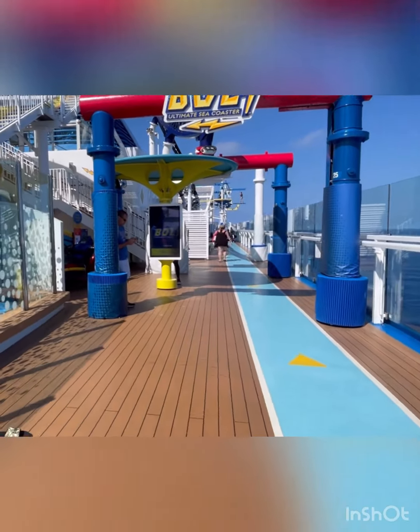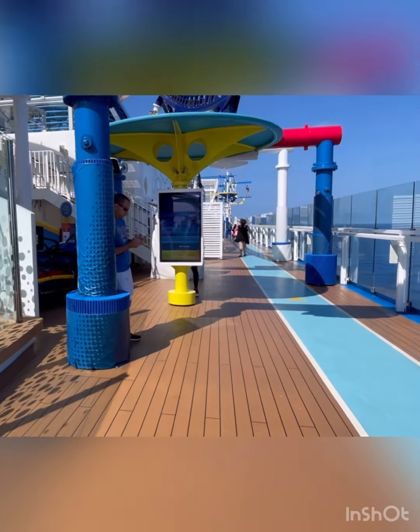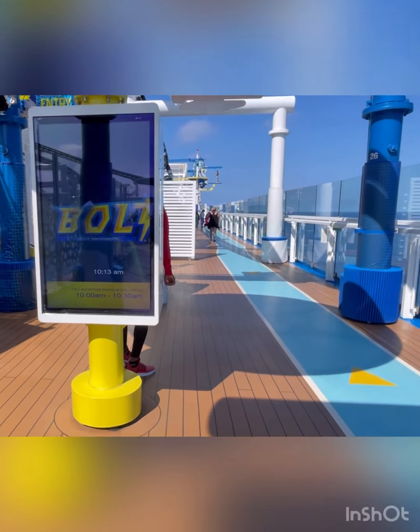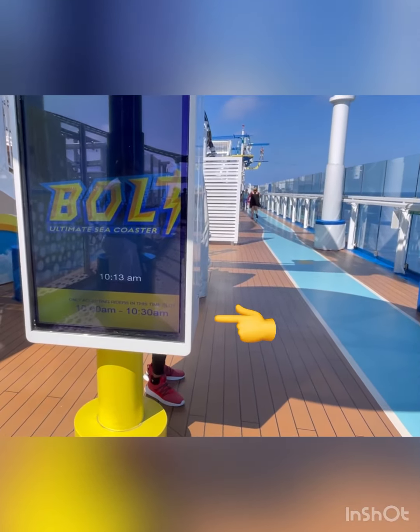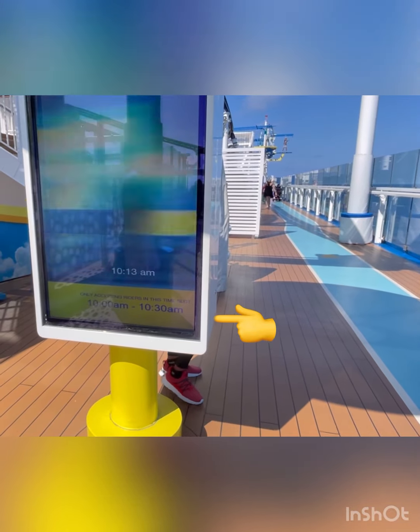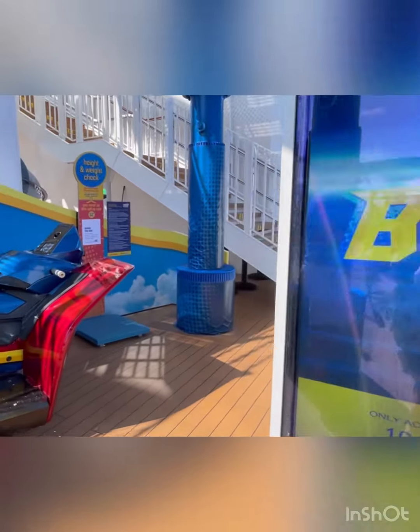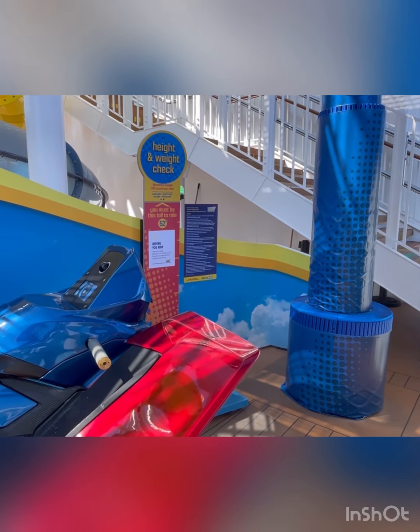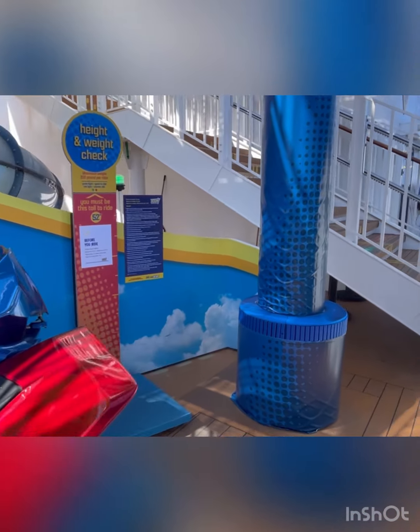It does show you the seat right here. So it's going to tell you how to get into the seat. It's also going to show you what boarding times it's loading right now. We have an appointment at 10:30. You also have this over here. So you can check out and see how tall you have to be to ride, but I can go ahead and show you.